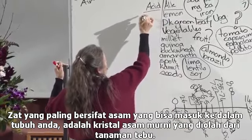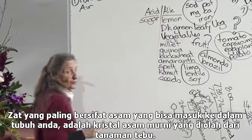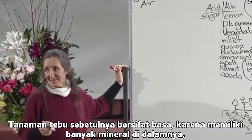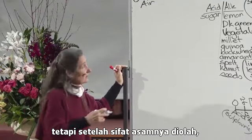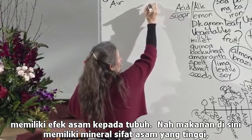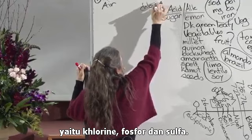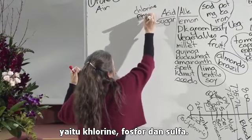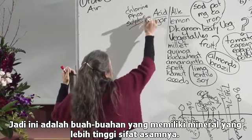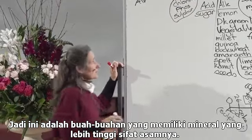The most acid-forming substance you can put into your body is the pure crystallized acid that's been extracted from the sugarcane plant. Sugarcane is alkalizing because it's got a lot of minerals in it, but that acid that's been extracted has an acid effect on the body. Now, these foods here are high in the acid minerals, which is chlorine and phosphorus and sulfur. So these are the foods that are higher in the acid-forming minerals.